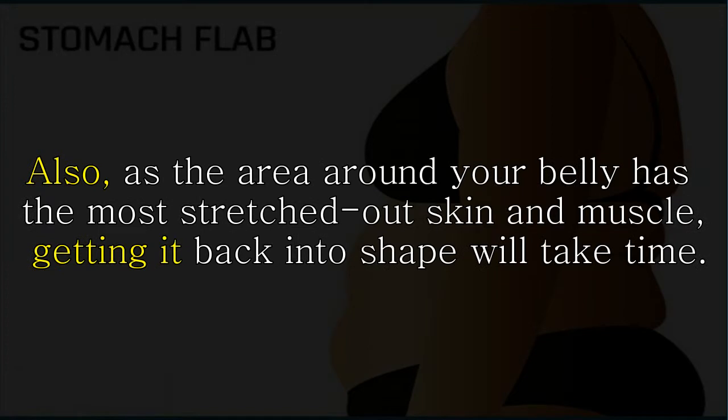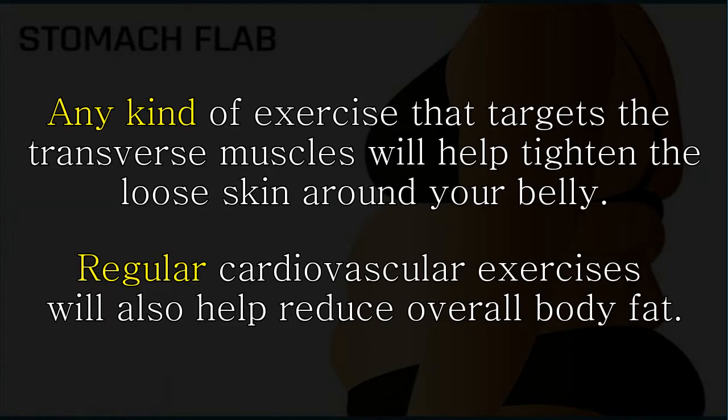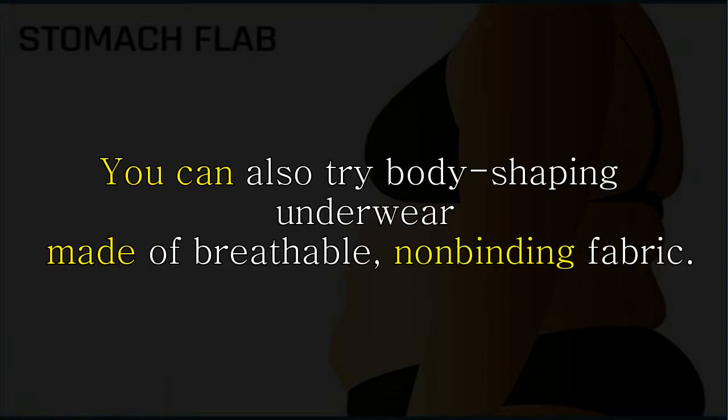Also, as the area around your belly has the most stretched out skin and muscle, getting it back into shape will take time. Any kind of exercise that targets the transverse muscles will help tighten the loose skin around your belly. Regular cardiovascular exercises will also help reduce overall body fat. You can also try body shaping underwear made of breathable, non-binding fabric.